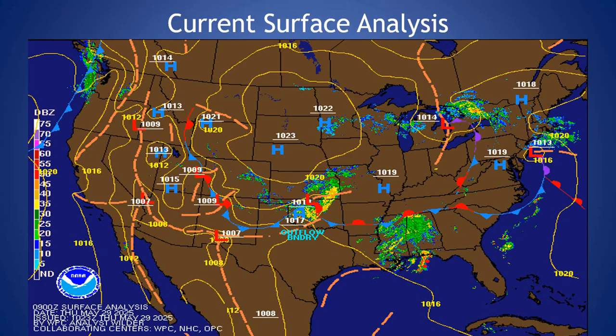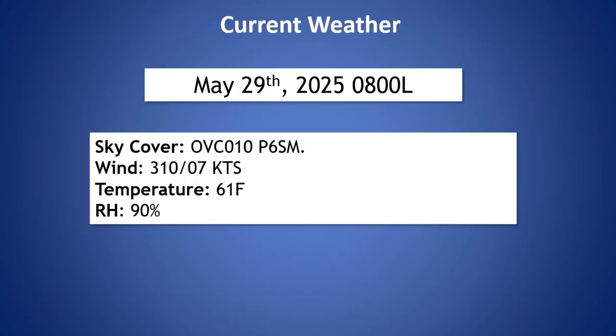Time frame this evening. We look at current conditions this morning: overcast at 1,000 feet, winds out of the northwest at 7 knots, temperature at 61 degrees, and our relative humidity is at 90%.